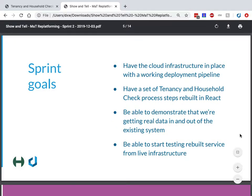So for these last 2 weeks we had a specific set of sprint goals. The first one was to make sure that we had a place in the cloud where our software is going to live and that we can put our software there quickly and efficiently. The second one is to start rebuilding Tenancy Household Check to demonstrate the way that we're doing stuff works properly.